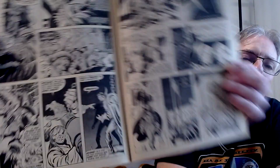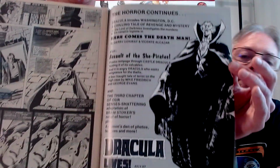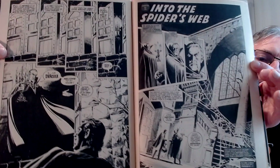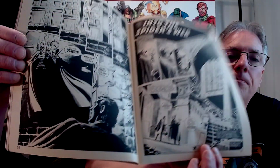Yeah, these are great. Go to the back page. Show you the inside back cover. Nice promo for the next issue, number 7. These are good because they also have little articles that talk about some of the films and whatnot. I saw Christopher Lee in the back there too. Into the Spider's Web. Look at that. I am Dracula. And that's from the movie. Yeah, this page, this panel. When he meets Renfield.